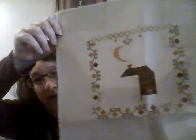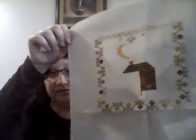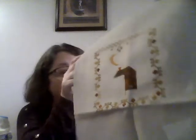But you can't see the windows. The colors all blend so much that you can't see the windows at all. And I used the called for thread, so I don't know what happened. I'm not sure what I'm going to do with this. I hate to pull all that out, but I don't want it like that because you can't see the windows at all. So, I don't know. This is in timeout for right now till I decide what I'm going to do with it. That was very discouraging.